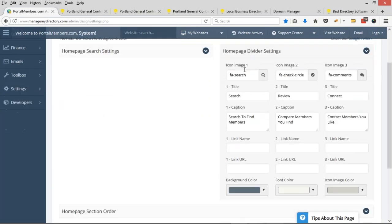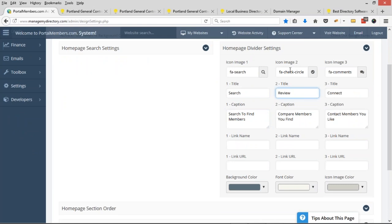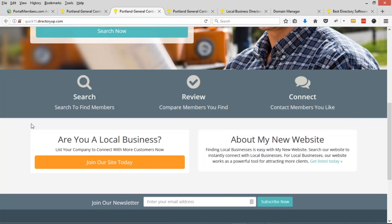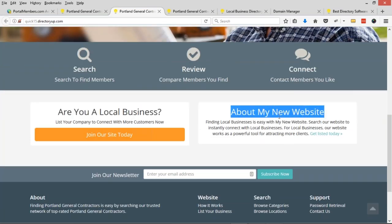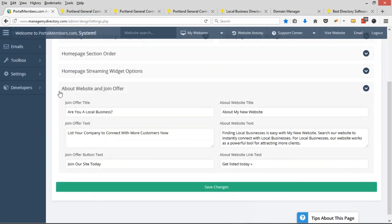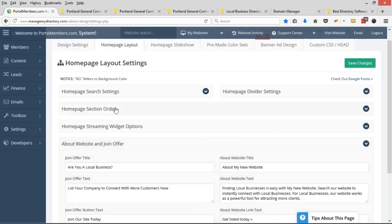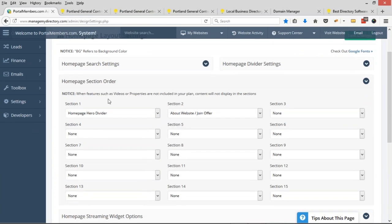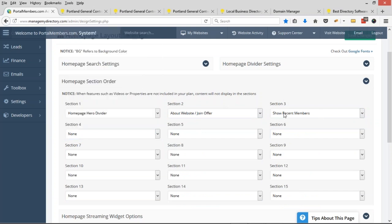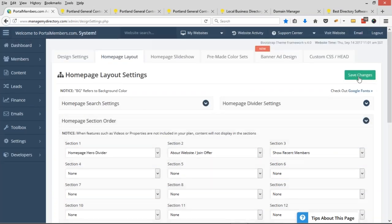The homepage divider settings, you can change text here and icons. That will be this section here in the middle, or you can get rid of it altogether. And then, are you a local business? About my new website, you can change that text all in the homepage layout right here in the About Website and Join Offer. Before I go to the next section, I'm going to activate homepage section orders. I'm going to show recent members so you can stream all this awesome content on your homepage as soon as it's available. And we're just going to do show recent members for right now. So let's save the changes.